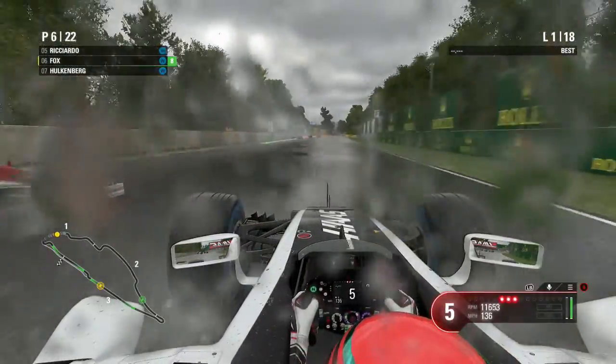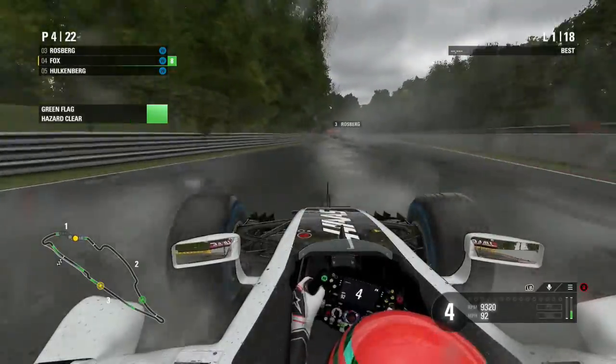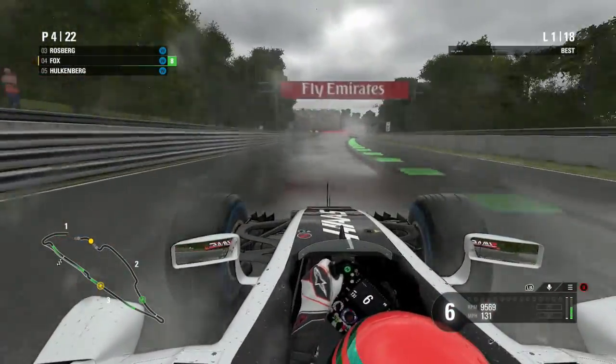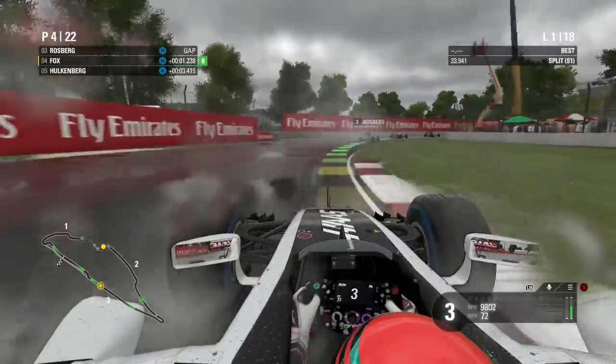As you see, he goes up the inside of both Raikkonen and Ricciardo, goes into turn 3, and there's been a bit of contact. The yellow flags are out, but it's going to be a green flag. And what a start by Steve there. 7th to 4th in a couple of corners. Not bad at all. I have to admit, Steve just shows his expertise. And this is on Legend, by the way.